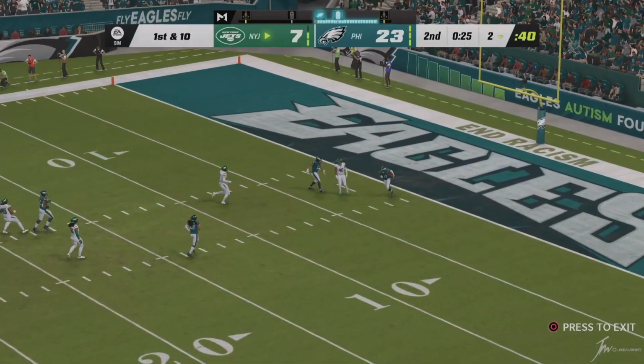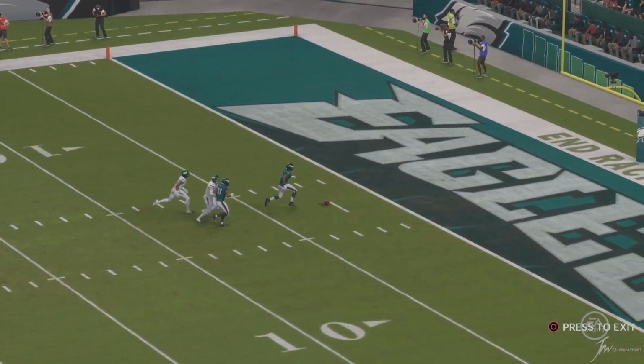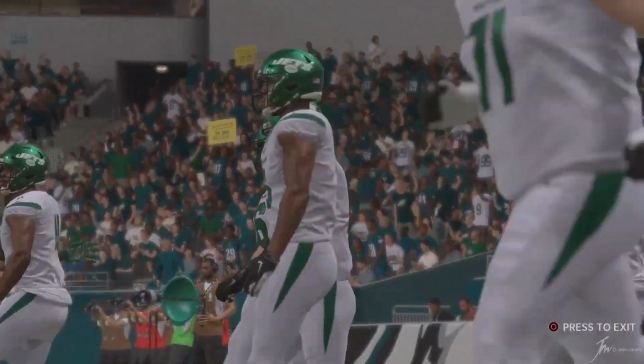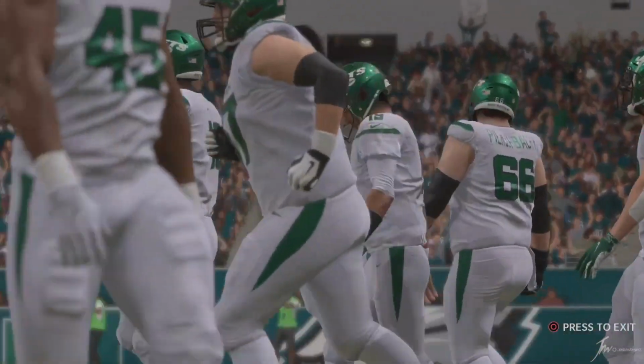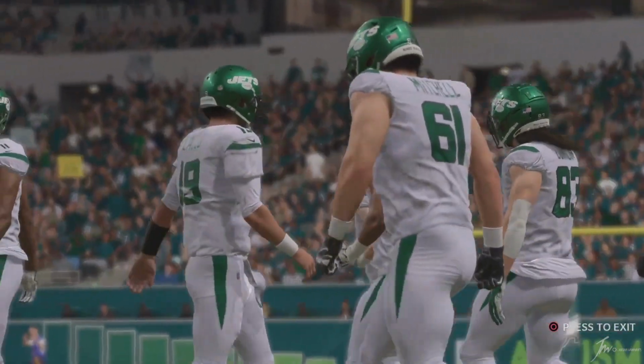Oh, and what a play on special teams here. This is going to be down inside the 5, all the way down at the 2-yard line. And he's got to be fired up about that effort. I don't think he could have walked out and placed it any better than where he ended up putting the football. That was excellent. And the Jets going to go on offense one last time in this first half.